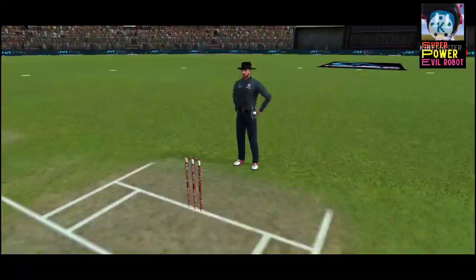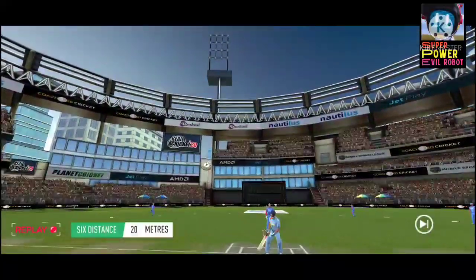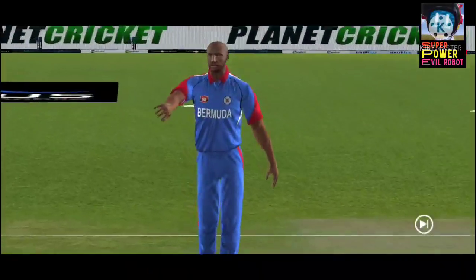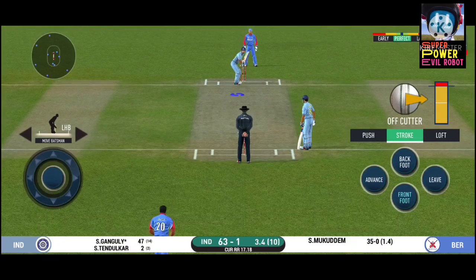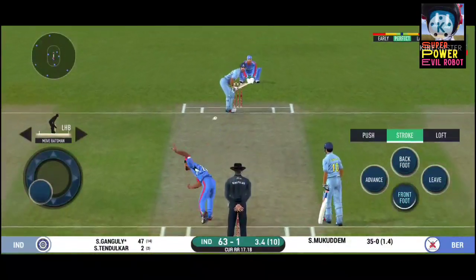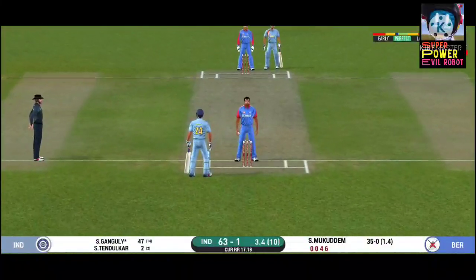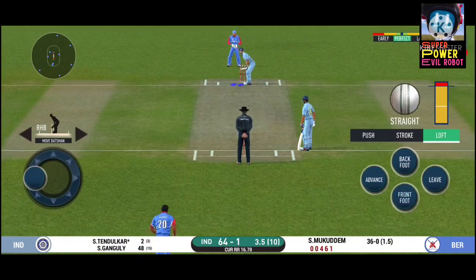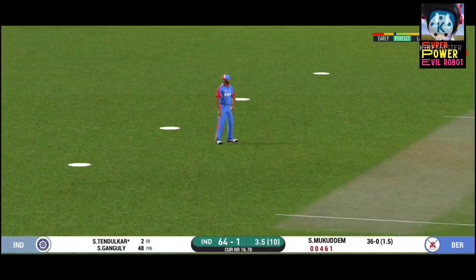That is six. That is just magnificent batting. What good batting that is. Excellent shot making. There is no better sight than watching him bat at his best. Strokes it into the gap for a single. There is a fielder at cover. Batsman can't find the gap. Hits straight to the fielder.